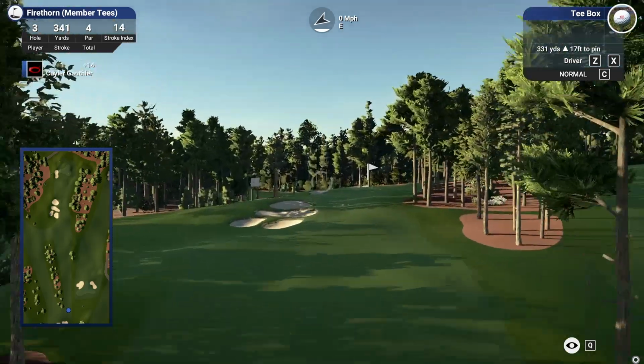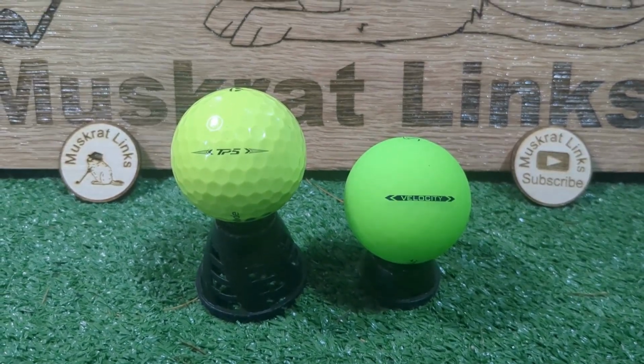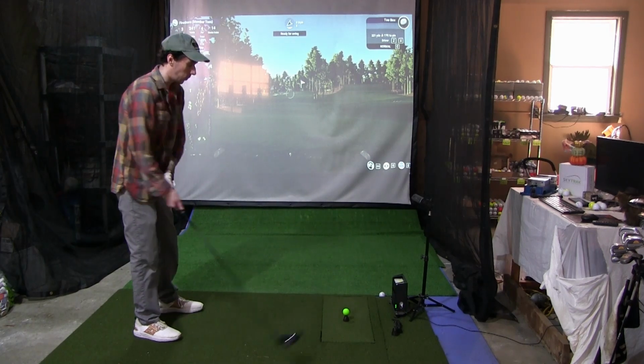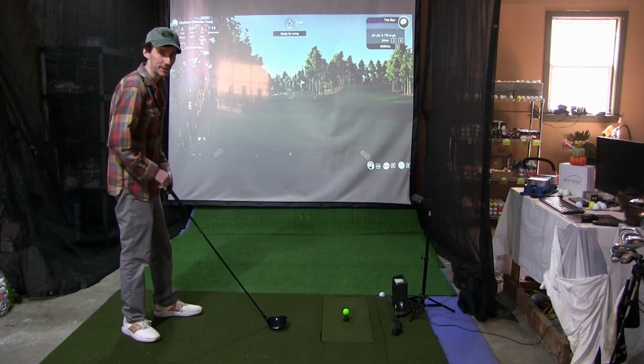341-yard par 4 up here next. We've got the Titleist Velocity versus the TaylorMade TP5. Going to aim just up the left side here with driver, see if we can fade one back in. Velocity is obviously going first here because it is the worst ranked ball. Again, we find a lot of these golf ball hunting, so let's put them down the fairway.